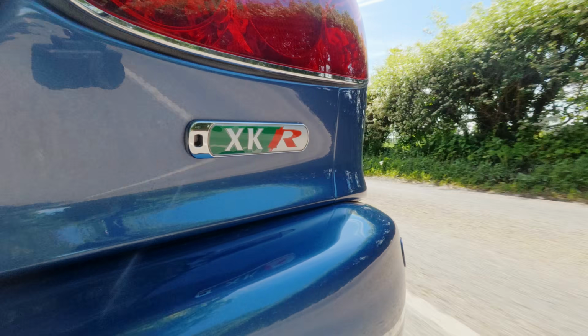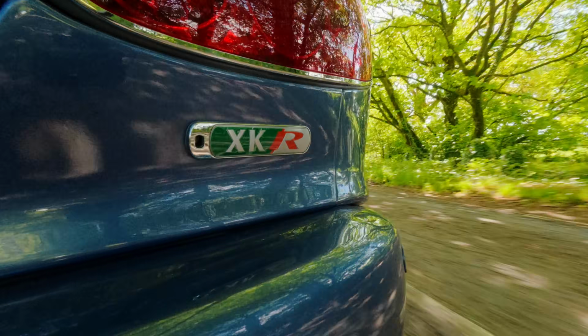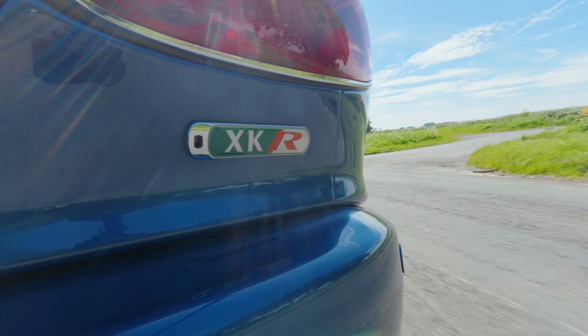Yeah, it surprises a lot of people because obviously V8 supercharged unleashes a lot more power to the rear wheels because of the difference in the losses with the gearbox.